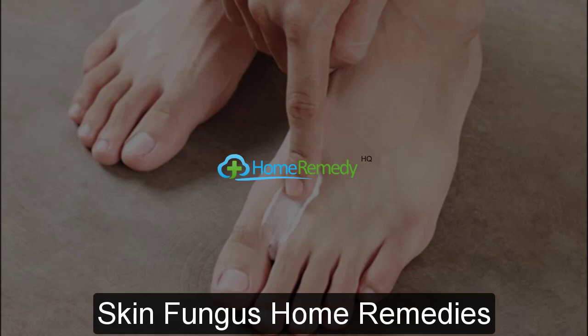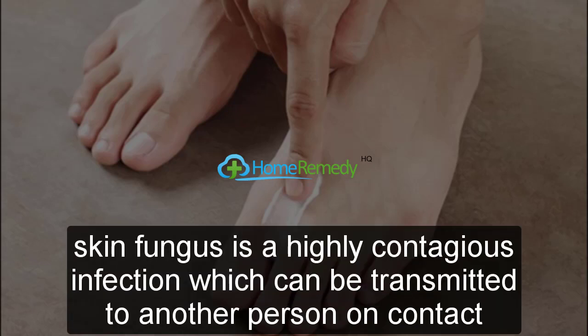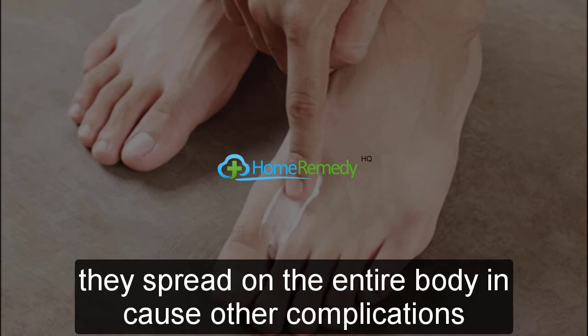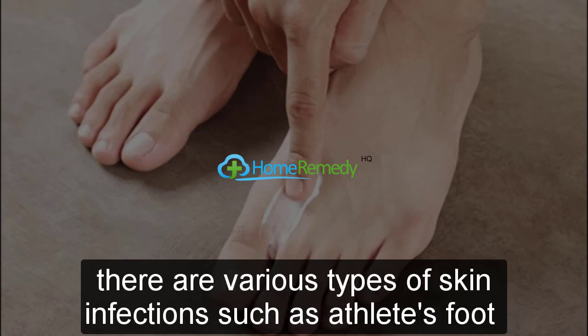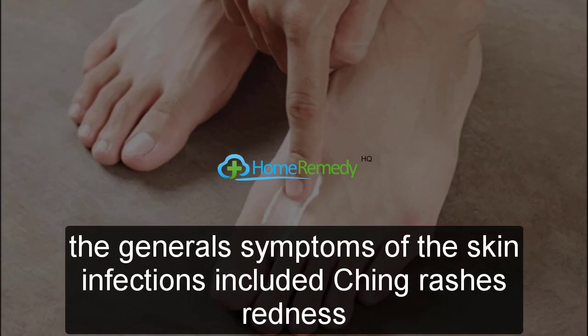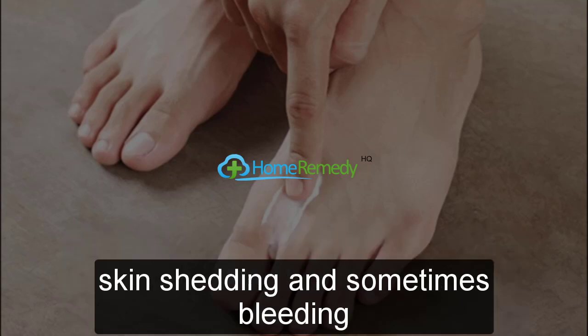Skin home remedies. Skin fungus is a highly contagious infection which can be transmitted to another person on contact. It is very important to treat the infected area as it may spread on the entire body and cause other complications. There are various types of skin infections such as athlete's foot, ringworm, jock itch, and many more. The general symptoms of these skin infections include itching, rashes, redness, skin shedding and sometimes bleeding.